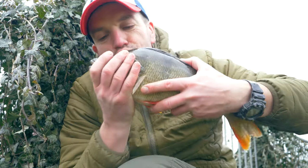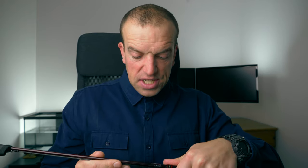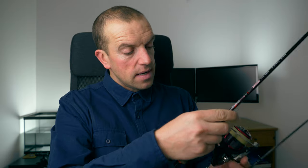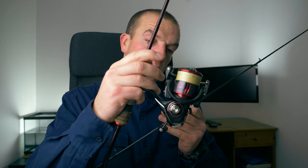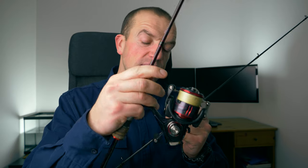Beautiful. The third rod I will talk about is the Queen Teton TTS 662 Light. This rod is the first rod I bought from this company, Queen, and at this point I have a Diva Fuego 2500 on it. And also I forgot to mention about the previous rod: the reel was the same as on this rod, so it's a Diva Fuego LT 2500.